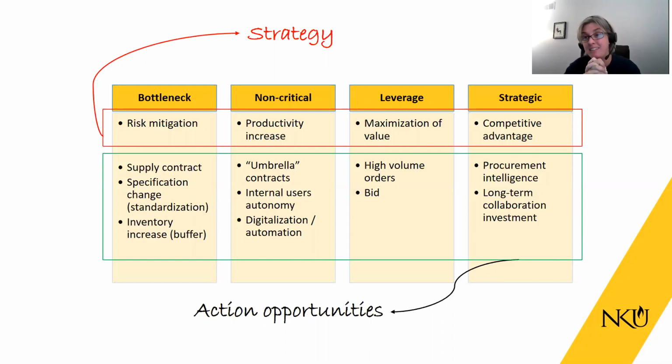And the last one is strategic sourcing. So here we have a competitive advantage. Here we're going to share intelligence, share information. We're going to establish long-term collaboration. Here we have something that we need to use even more, the determinants of value, to be successful, not only for our business, but also for the supplier. Okay?